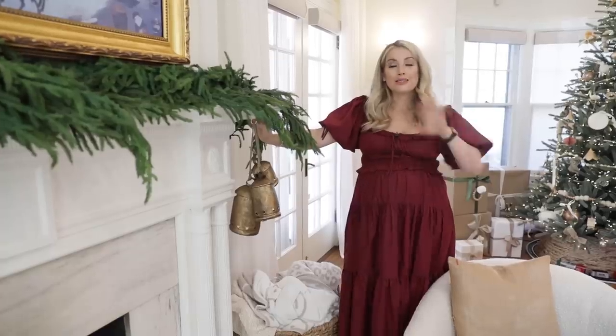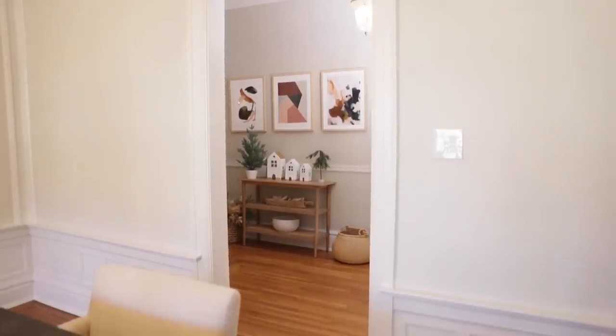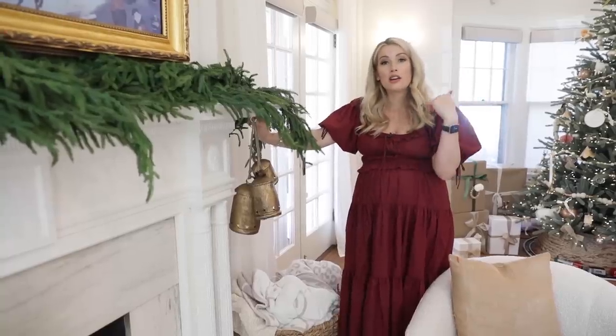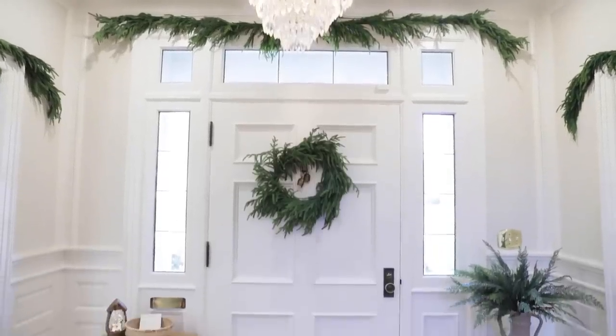Now, I also decorated some connecting spaces in my home, kind of down the hallways and in the back entrance to our house, and then bringing in a different Christmas wreath, whether it's in the kitchen or at the back door or at the front door. Putting greenery wherever you can makes it super fun and special.